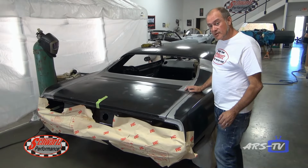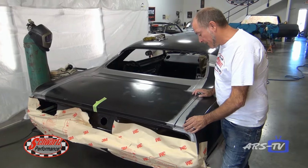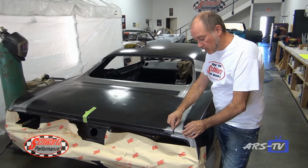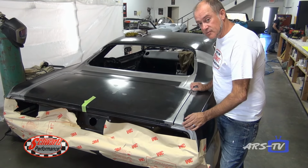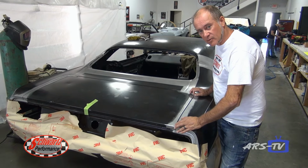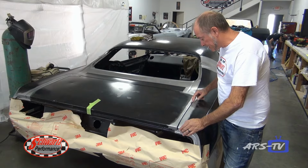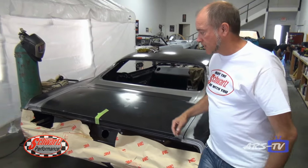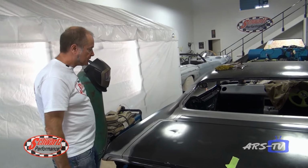This is that right-hand drive 70 CUDA project, so we're in the final stages of the metal work on the body, and what we're doing is welding onto the edge of the trunk to get all the gaps proper and nice and evenly spaced. This is where it takes a lot of time and detail work to really have a quality product. So we've done that on here, nice even gap, and then the same thing on this other side, nice even gap here.